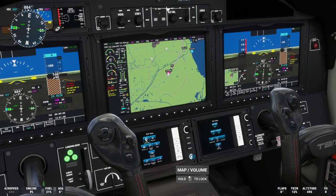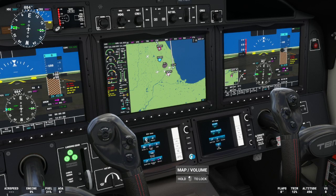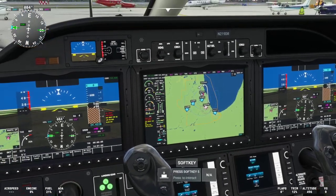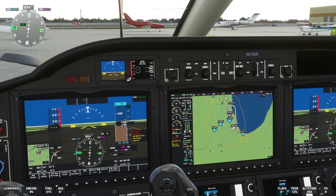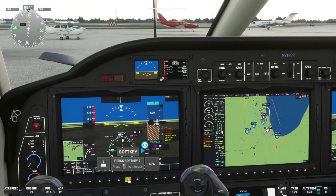Ooh. 13 mile per hour winds. Okay, that's a bit unsettling. Those winds are gonna make things hard.